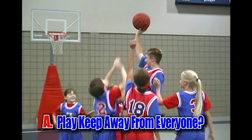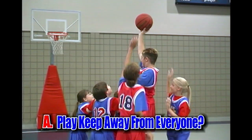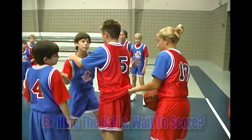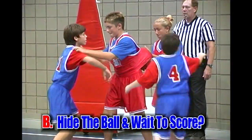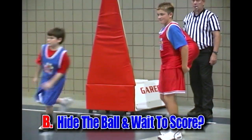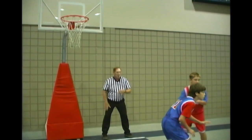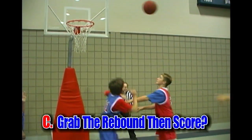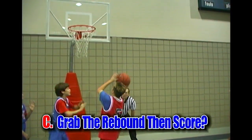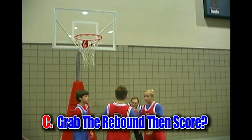Do you A, get the ball and hold it high in the air, playing keep away from all the rest of the players? No. Or maybe B, hide the ball under your shirt, waiting for just the right moment to score. No way. Or do you think it's C, grab the rebound and jump right back up with a short shot to score? This time it has to be C.